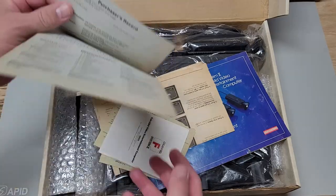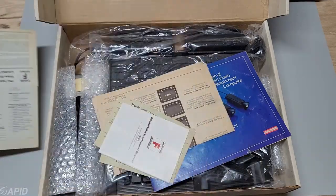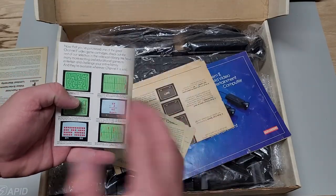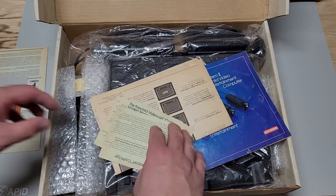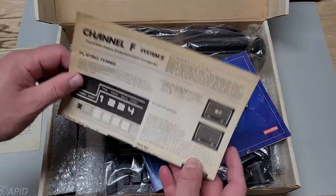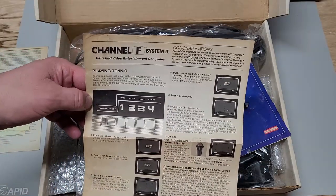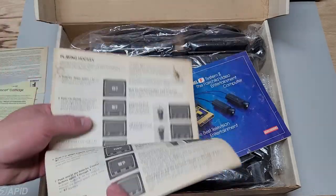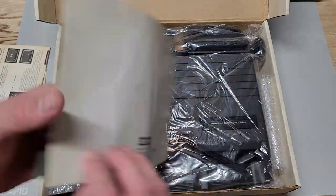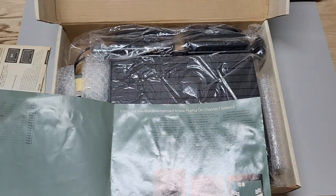We have the warranty card. Nice. A little advertisement here of other games you can purchase. Some more warranty cards. There's three of them. And then the overall System 2 instructions, I guess. This is how to play the games. I think this is the actual user guide or the setup. Yep, this would be it.